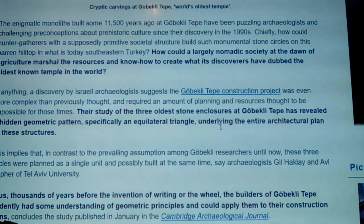The enigmatic monoliths built some 11,500 years ago at Gobekli Tepe have been puzzling archaeologists and challenging preconceptions about prehistoric cultures since their discovery in the 90s. Really just blowing things out of the water. And chiefly, how could hunter-gatherers with a supposedly primitive social structure build such monumental stone circles on a barren hilltop in what is now southeastern Turkey? How could a largely nomadic society at the dawn of agriculture marshal the resources and know-how to create what has been dubbed the oldest known temple in the world found to date?